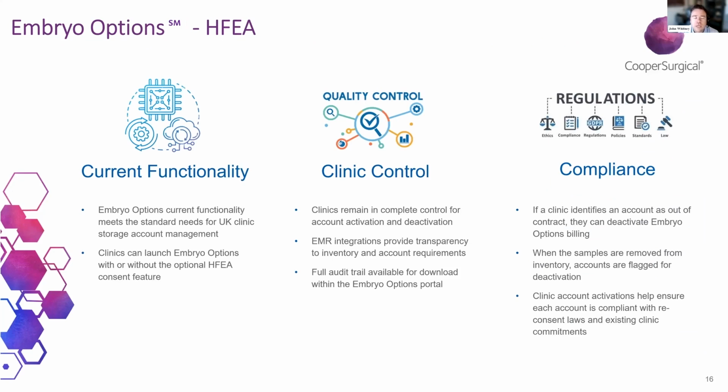Today, I do want to acknowledge that the HFEA changes to the regulations do not affect our current functionality. So you could launch Embryo Options and do a completely separate HFEA reconsenting need without it. Nothing within our system is against the HFEA change in the requirements. So you don't need it, but we are very aware that it would be beneficial and really help to be able to meet those reconsenting timelines that are in there.